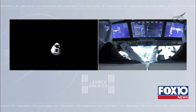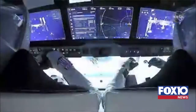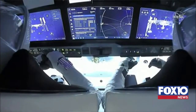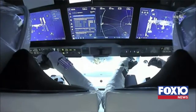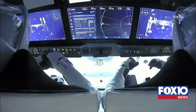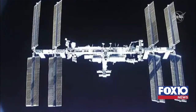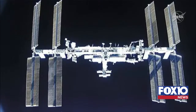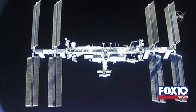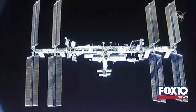We moved right through waypoint one, right through the keep out sphere, that 200 meter invisible line around the International Space Station that helps flight controllers monitor visiting spacecraft. But we will have to hold at waypoint two, that 20 meter mark. They'll conduct their final checks, prepare for arrival at the International Space Station. A very clear view from Crew Dragon. That looks incredible.